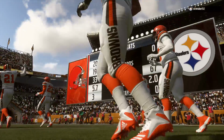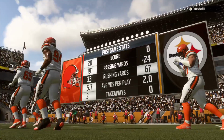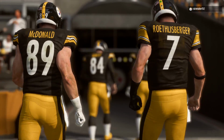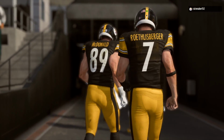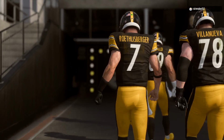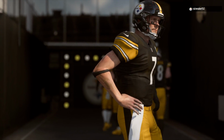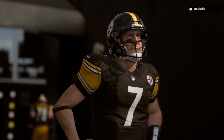So for Cleveland, they close out this first half at a very solid 6-2, and they'll return home next week to take on the Kansas City Chiefs. Meanwhile, for the Steelers, they dipped to 2-5 now with the loss, and they'll be on the road next week for a matchup with the Baltimore Ravens.